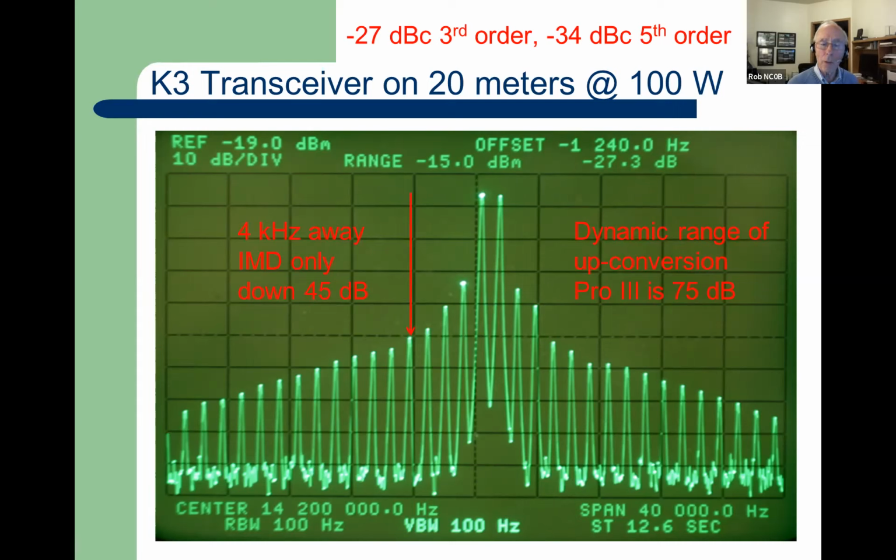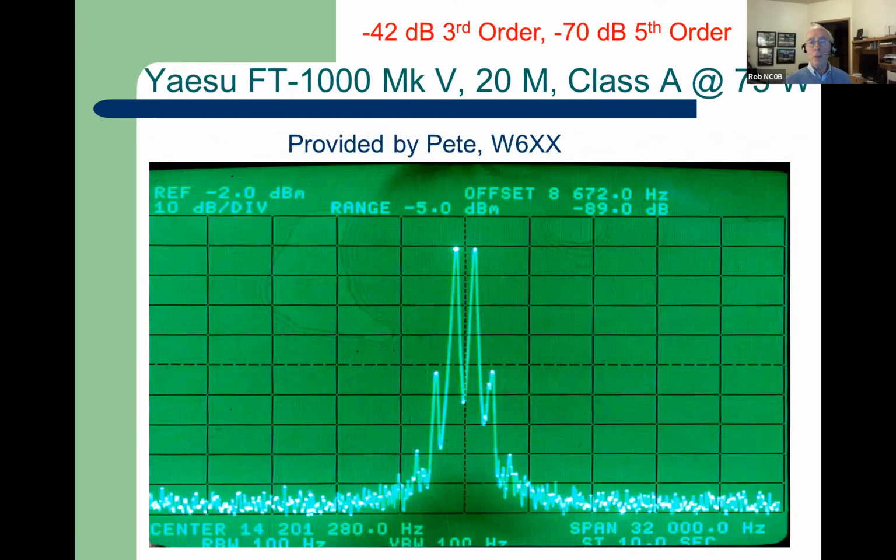45 dB. You would hope you could work a weak station 3 or 4 or 5 kilohertz away from a strong one. But in this case, let's say he's just calling CQ contest. It's the S sibilant sounds that are going to splatter the most. So let's say the distortion products on average were only down 60. They were down 60 as opposed to 45, but if the Pro 3 had a 75 dB dynamic range, the radio wasn't the limit. So that's why on sideband we could live with the up conversion radios, but in CW it was a problem.